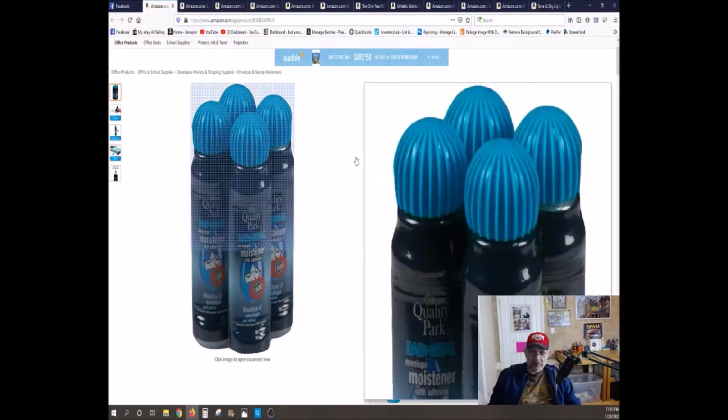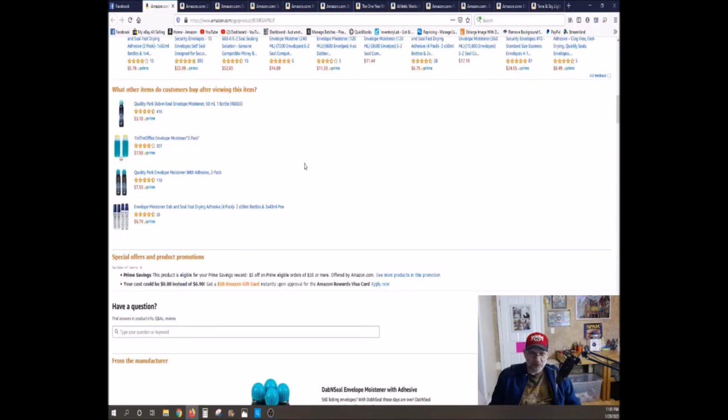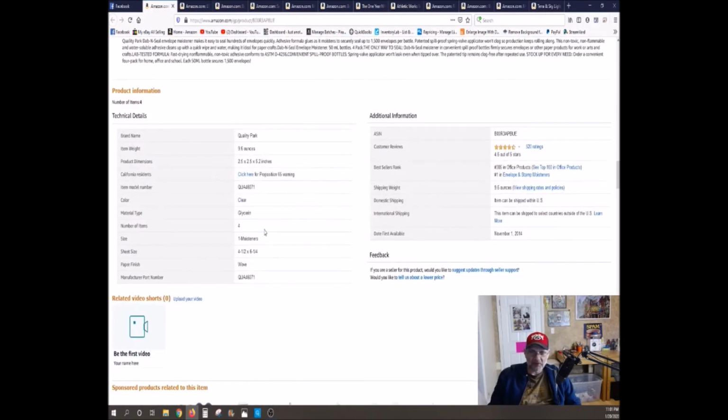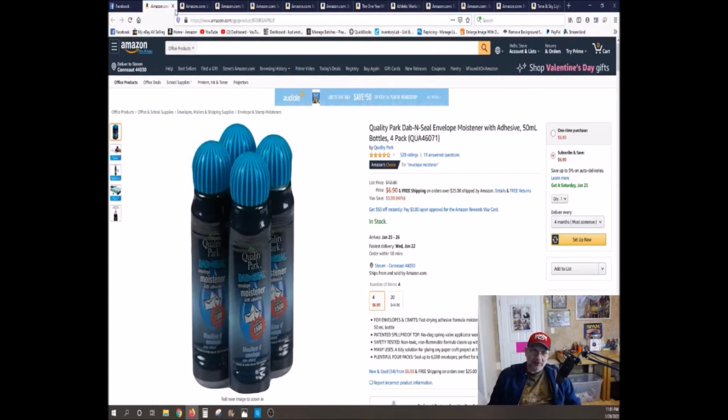Now, let's get off of that. So these were 25 cents a piece. I can't go wrong at 25 cents a piece. Yeah, I probably only made $2 to $3 a piece on them, but they were cheap. They had a really good rank. They were in the office category. Let's see what the rank is right now. 386 in office products. Anything that's 386 in office products or most any category on Amazon, I'm going to buy and I'm going to sell it. So this is one of those items, and they went really quick too.